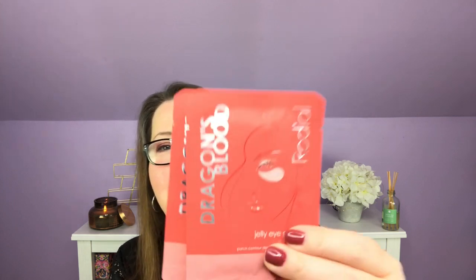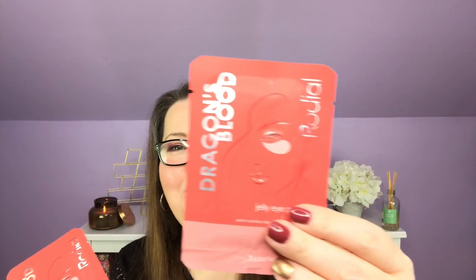All right, so we're gonna dig right in, and we have the Rodial Dragon's Blood jelly eye patches to hydrate and tone. And we have 2 of them. And that is what that looks like. Let's see what the paperwork tells us about it. We get 2 full-size sachets, and one is $11.